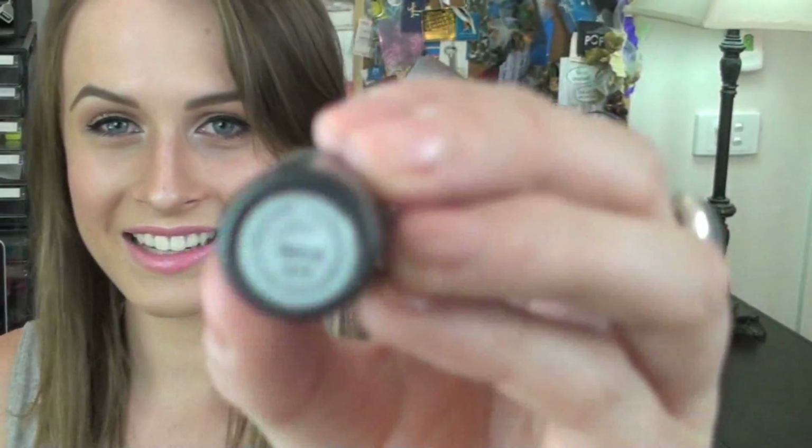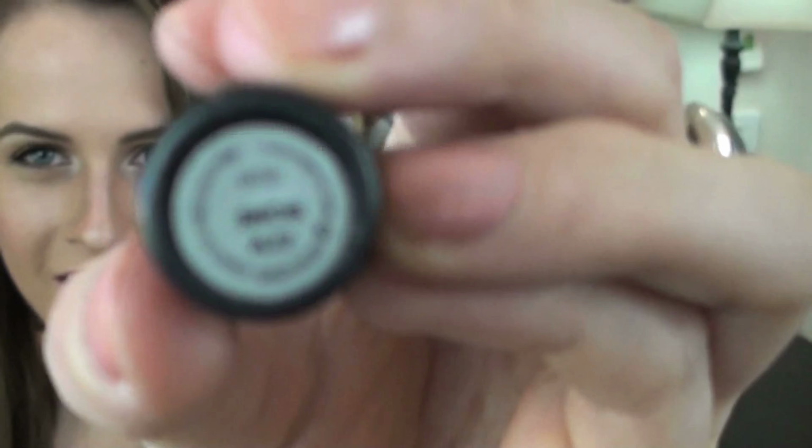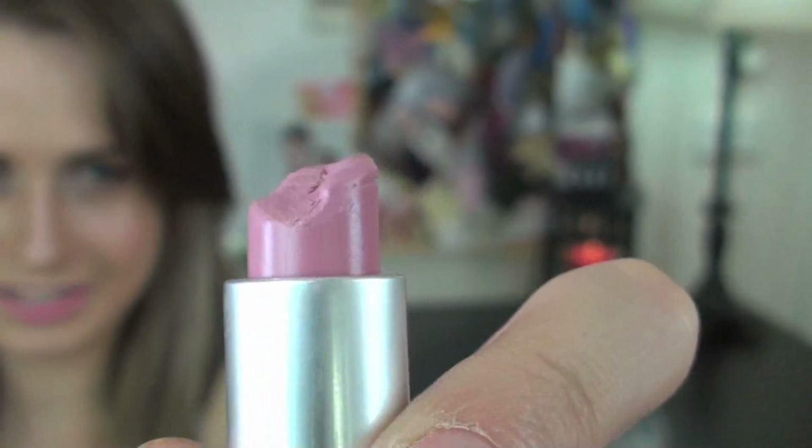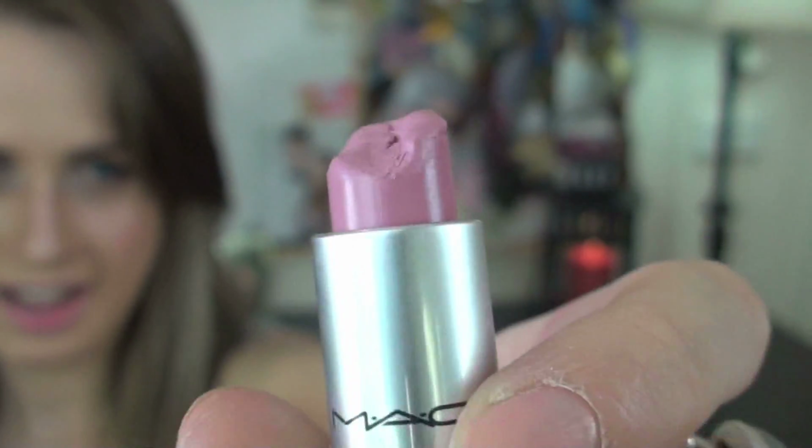So the next one that I have, or the second last one, is Snob, and it's a satin finish, or a satin formula. It's a really cool colour. It's definitely got hints of purple in it, but it's still like a pink as well. This one can be a really hard colour to wear because it does have that hint of purple in it. Although when you look at it, it's not really obvious, but when you put it on your lips, there is definitely like a weird purple colour going on there.